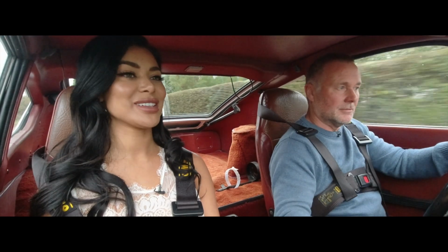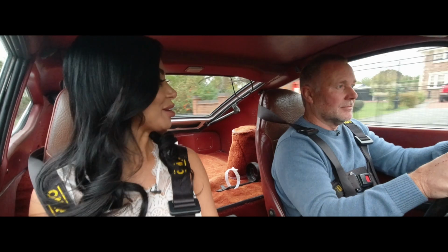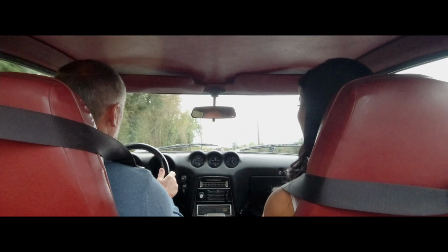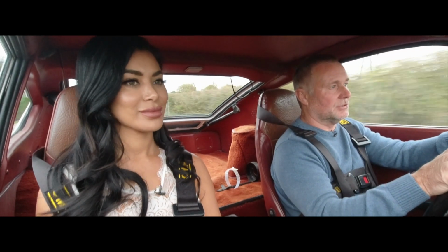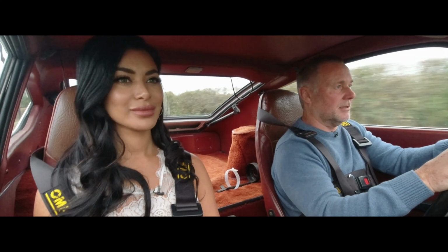One thing I wasn't expecting was how rattly it is. So rattly, it feels like we're in a tin can at the moment. It does. The rubbers on the doors, for example, have lost their springiness. They do need changing, and it'll make a big difference. But this isn't the best of roads. No, it's bumpy. It'll be different on the motorway where it's a bit smoother.